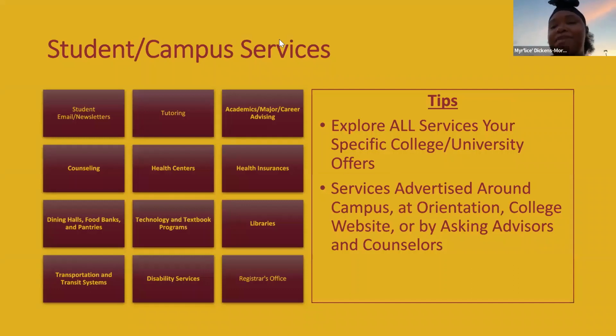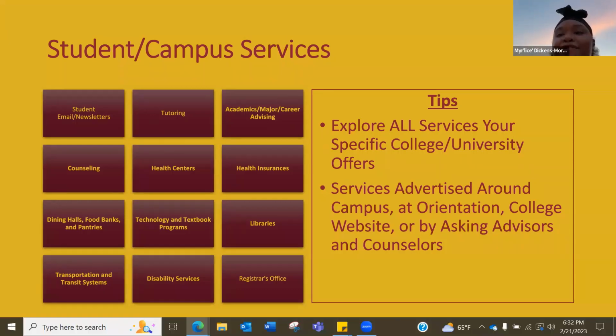Hi, so I'm going to be talking about the student and campus services slide. So I am a freshman at Middle Georgia State, and as a freshman, these are some of the things I just had to learn to use in totality. So first, we're going to start off with student email and newsletters.